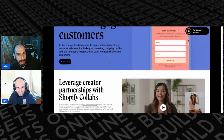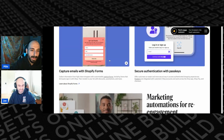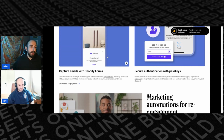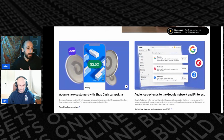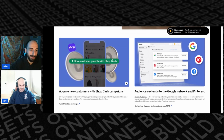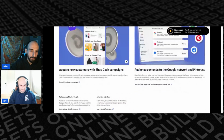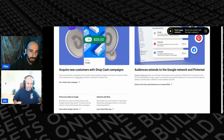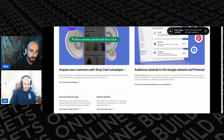Shopify Collabs. I don't care about this. Shopify Cash. What? Capture emails with Shopify Forms. See, Shopify has this flourishing app side of their business, and then they just go and steal all the best apps and make their own. Wait, go up. What was Shopify Cash? So basically you can grow your business sustainably with pay per sale acquisition programs that let you boost Shop Cash customers.